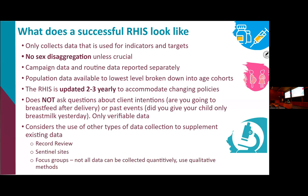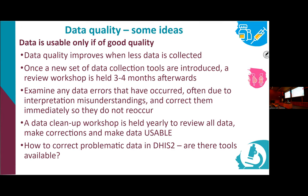Consider other types of data that you can collect, record reviews, sentinel sites. When did we ever see somebody doing a record review or a sentinel site? Sentinel sites maybe, but yeah. Data quality, just some ideas. If the data is not good, you can't use it. Data improves when there's less.